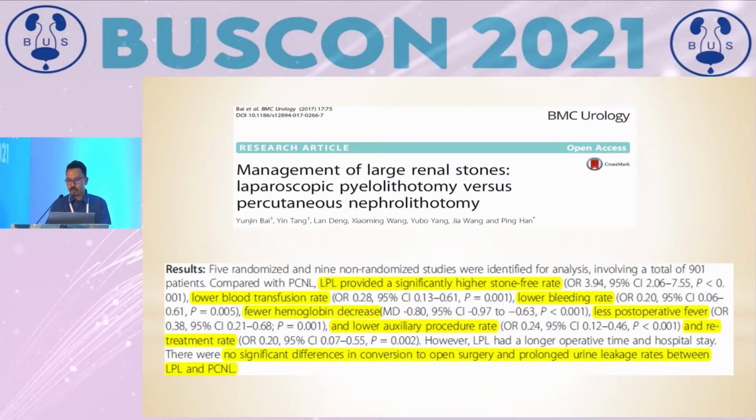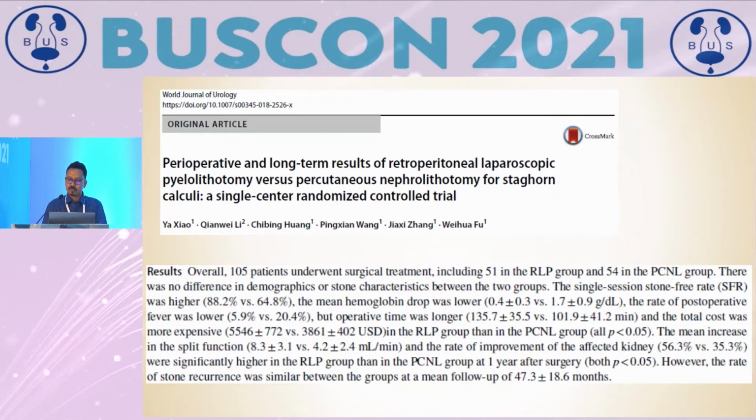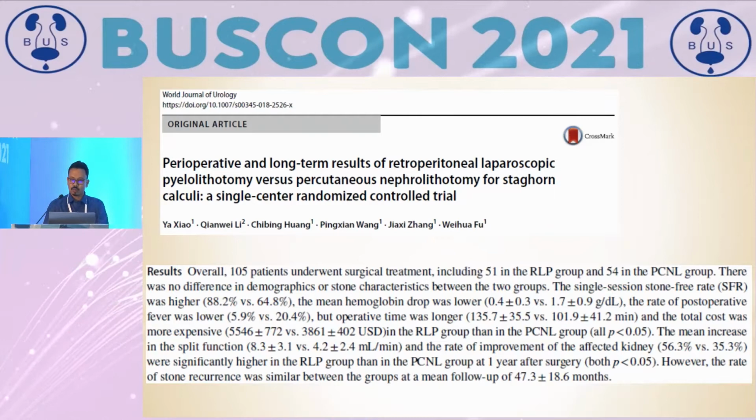This is not without evidence. There are multiple meta-analyses that have shown that pyelolithotomy has higher stone-free rates, lower blood transfusion rates, lower bleeding, a smaller hemoglobin decrease of maybe 0.5 grams, less post-op fever, and lower requirement of auxiliary procedures as well. Thus, we do not need retreatment either. This is not the only study. There are other studies which have proven that this is the truth.